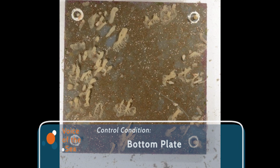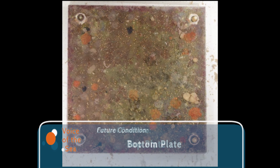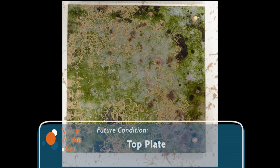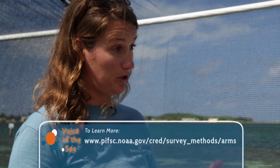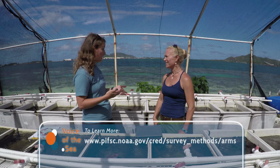When this project is done in about another 6 months, we'll have an idea about what the biodiversity looks like under these different levels of ocean warming, ocean acidification, and the combination of both of those together. And that will give us an idea of how the reefs here in Hawaii will look like. And this is really important for managers here, so they understand how the reefs will be changing.